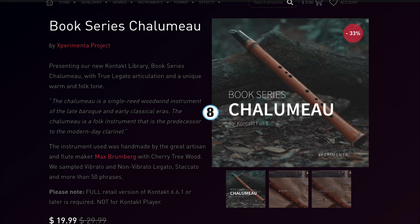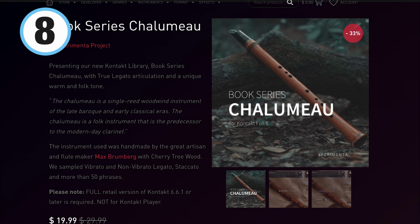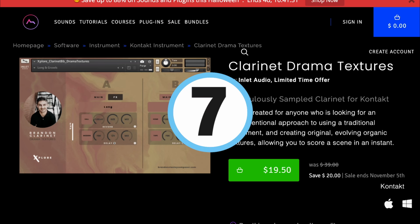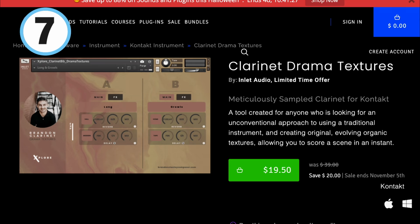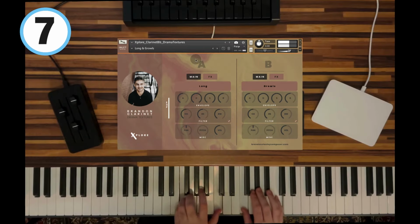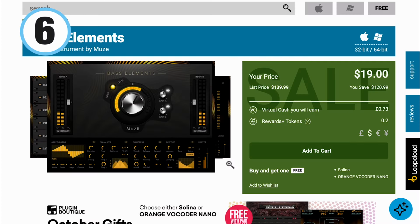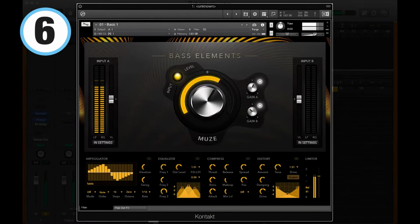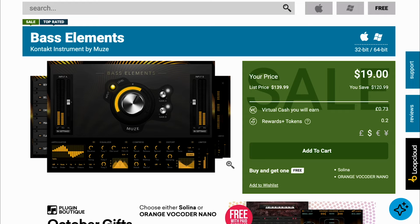Just $27.30. Experimentia Project's book series Chalumia Flute Libraries, available now for just $19.99. Inlet Audio's Clarinet Drama Textures for just $19.50. Muse's Bass Elements for Contact, just $19 right now. Huge discount. This one was originally $139.99.